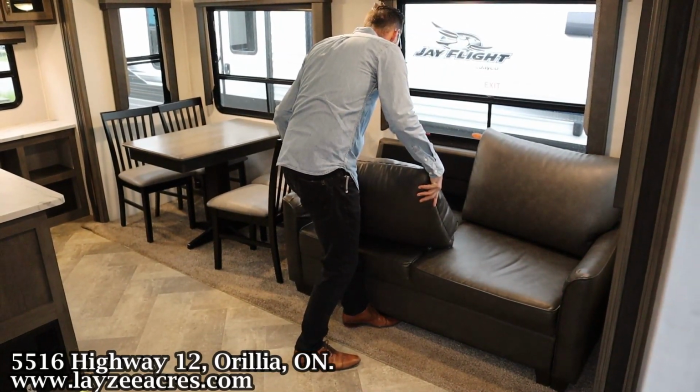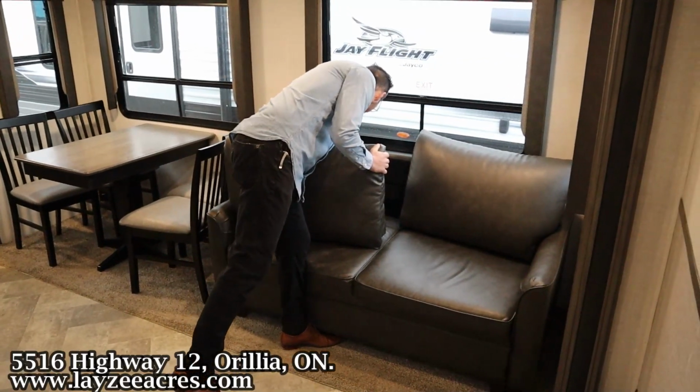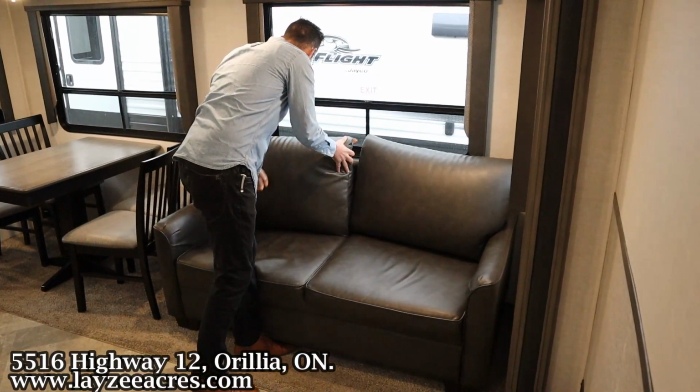Is it like a legit pullout? Yeah, but this doesn't lift up from underneath. It does turn into a bed because there's some mechanism in behind here. We're not going to figure it out live on camera, though.